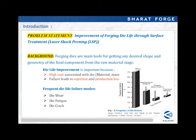So the first one is that we have used this technology for enhancement of die life through this surface treatment. You must be aware that in the forging business, almost one third of the cost is for the forging die. So any enhancement in life not only saves the cost of dies, but also increases productivity because we get bigger runs in the die. Since there is a high cost involved, we took this up. Fundamentally, die failures are because of die wear, die fatigue, and die crack. If the material is brittle, then there can be die crack, and otherwise some of the dies fail only because of die wear, because they may fail after 2,000, 3,000, 5,000 forgings.